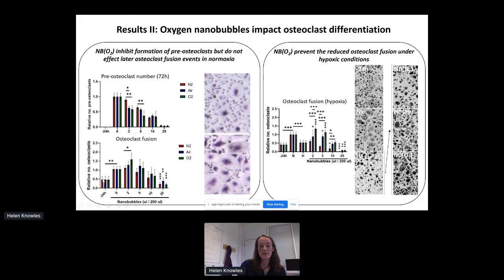In this state, this is a 24-hour exposure, so during this time the osteoclasts fuse, but in the presence of the nanobubbles, there is even greater fusion with oxygen-loaded nanobubbles than nitrogen-loaded nanobubbles at low doses, and again, high doses are suppressive. But the overall story here, which I haven't shown in this talk, is that if we expose the cells to low-dose nanobubbles for the duration of the differentiation period, it is this effect which is the overriding effect. So generally, continuous exposure to low-dose oxygen nanobubbles during osteoclast differentiation reduces the final number of osteoclasts that are formed.